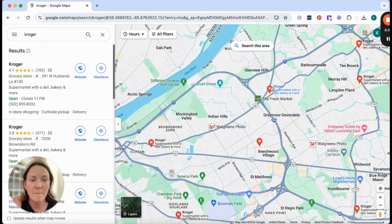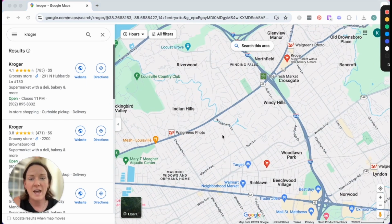Now, there's a couple of different Krogers that you can access from this area. You've got one up here, but I think the one that you're probably going to want to go to is this St. Matthews Kroger. You come out of the neighborhood and on Hubbard's Lane, you're just going to come right down Hubbard's Lane to get to your Kroger. You also have Target in this area and a neighborhood Walmart. For those of you who are not familiar with neighborhood Walmarts, it's a Walmart that only sells groceries. I didn't know that until I moved to Louisville, Kentucky.